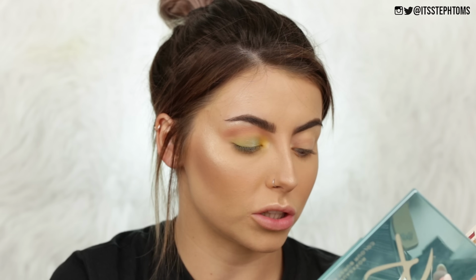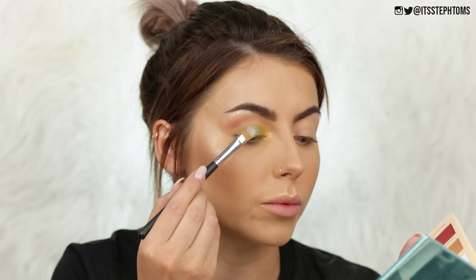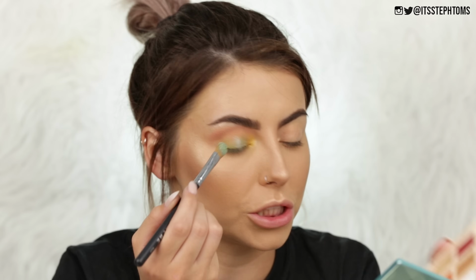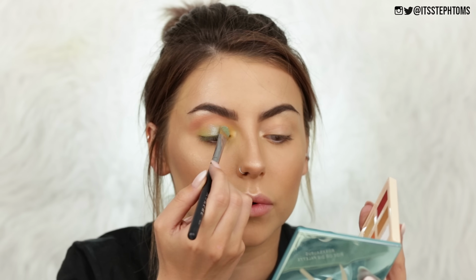I'm just using a concealer brush from Morphe. I'm actually going to try it with Botanical as well, see if it works with that. It's not really doing it. The shimmers just don't seem to want to stick. This one does a little bit more. The shade Sky, that one I'm having more luck with. Oh man, I was really hoping for a really, really intense green eyeshadow look.